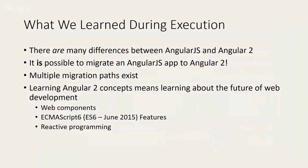The other thing that really stood out during that process was that we learned that learning Angular 2 and its concepts was really synonymous with learning about the future of web application development. So when the Angular team designed Angular 2, they were aiming for the future. So they were kind of targeting what's the future of web development going to look like, and how can we make this Angular 2 the platform to be there in advance, almost to facilitate or speed up reaching that future point.